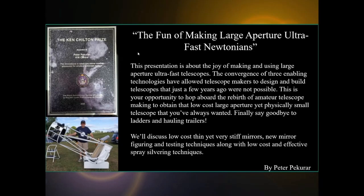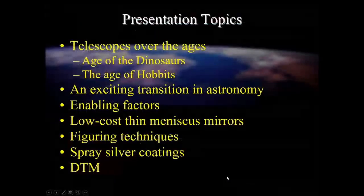So we'll discuss low-cost thin mirrors, very stiff mirrors, mirror figuring, mirror making, some testing techniques, and low-cost and effective spray silvering techniques. Now, I have to make a slight change here because the figuring and the testing techniques is actually a talk all on its own. But I do have a suggestion for later on.